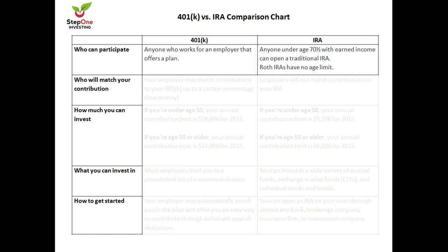The difference between the 401k and the IRA is that the 401k plan is offered by your employer. Not all employers offer 401ks because the 401k is considered a benefit. So if your company doesn't offer this type of plan, then you can't contribute to one. For an IRA, anyone who is under the age of 70 and a half with earned income can open a traditional IRA. I'm going to ignore the Roth IRA on here, and we'll talk about that in a separate video. So don't worry about the Roths for right now.